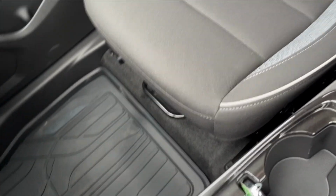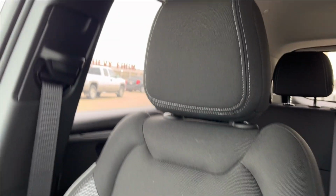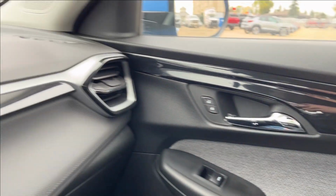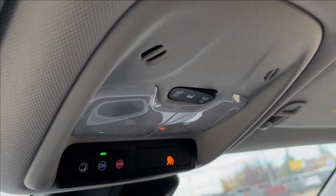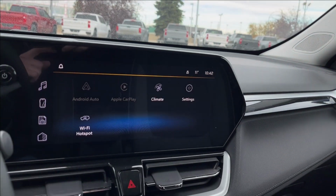Passenger side is manually adjustable. It's that same two-tone finish, heated as well. Goes all the way across. Speakers and vents up top. And then here you can access just your reading lamps and your OnStar and SOS.